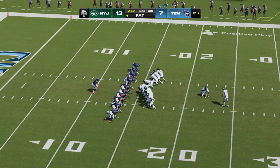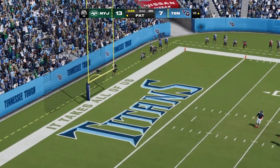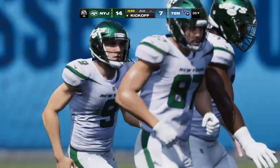What a great way to end the half. Yeah, great job to put themselves in front. And now, see on the sideline, special teams defense scrambling order.